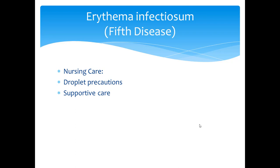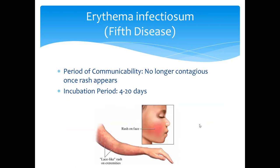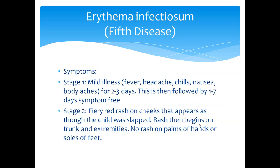And it's basically treat the symptoms. We had this in our house, and it was terrible. If you just look at this, it looks, oh yeah, that's a rash. But it also comes with fever, headache, body aches. It was not a nice week in our house.